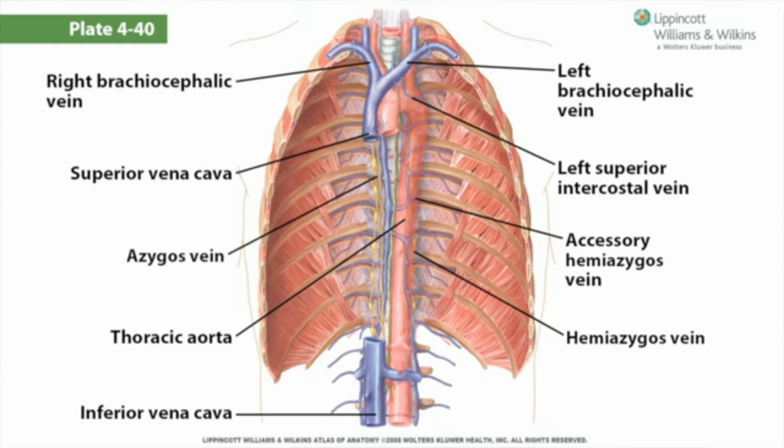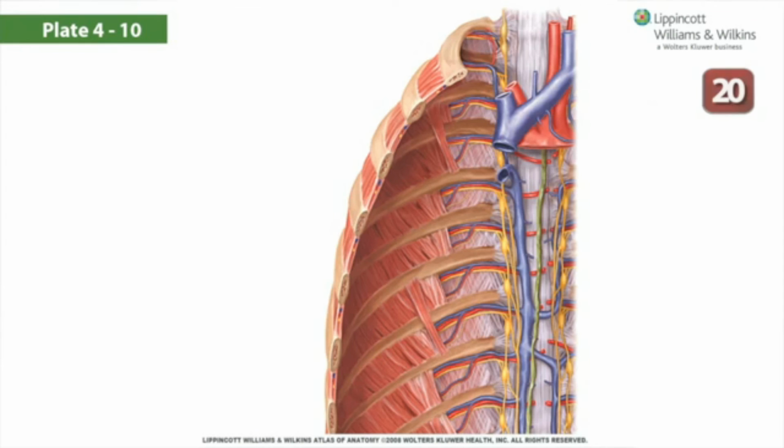The hemiazygos and accessory hemiazygos veins both drain across the midline into the azygos vein and may have connections to other veins in the thorax and the abdomen. The subcostal vein, which runs along the inferior aspect of the 12th rib, drains into the azygos vein on the right side and the hemiazygos vein on the left.